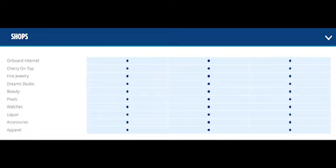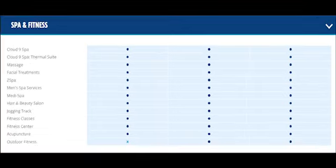As far as the shops go, again, they're all there, all the same. And then we've got the spa and fitness. So again, everything apart from the Celebration does not have outdoor fitness. Interesting. So yeah, that's how you would compare those.